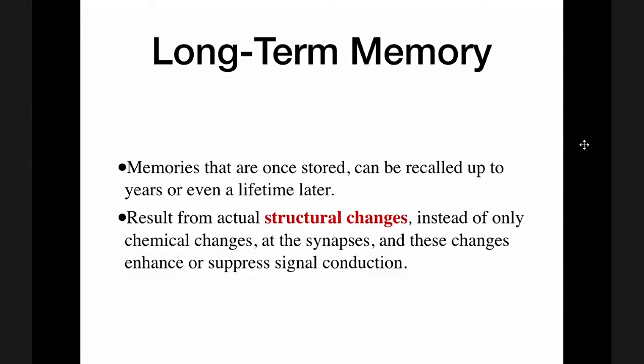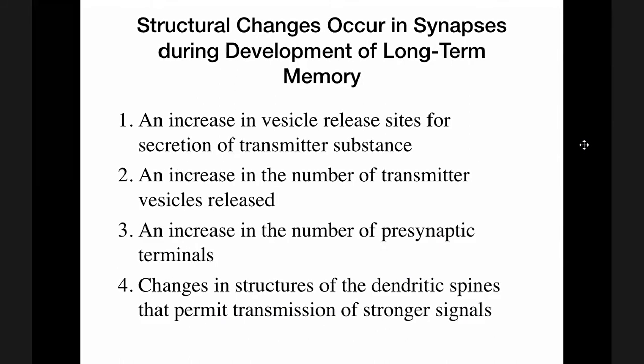Now, that's for intermediate long-term memory. But for a long-term memory, there should be not just neurotransmitter or chemical stimulation through facilitation. There must be structural changes in that neuron that can create a long-term memory until this long-term memory is consolidated.